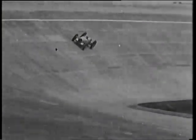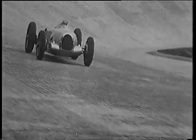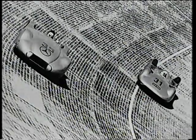Rosemeyer proves that a speed of around 110 miles per hour can be maintained through the bend, twice the previous maximum. A month later, the Avus Grand Prix is held, a non-formula event for which Auto Union and Mercedes have built special streamlined cars.